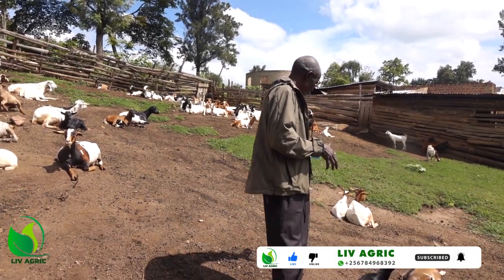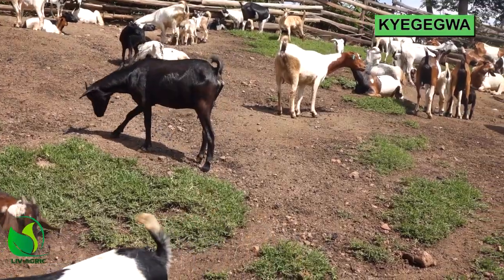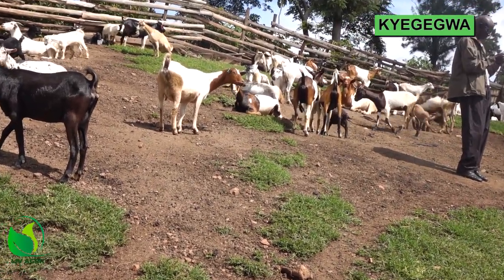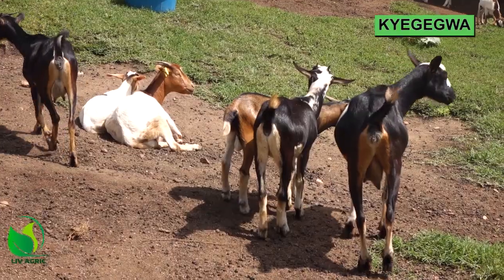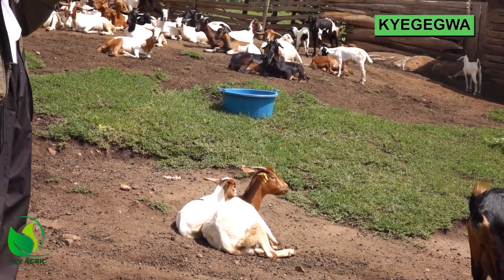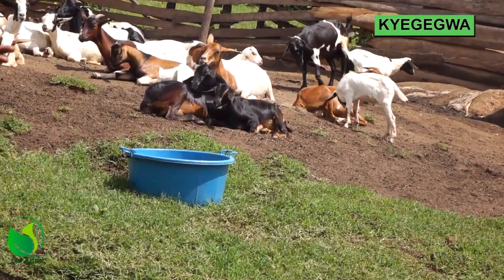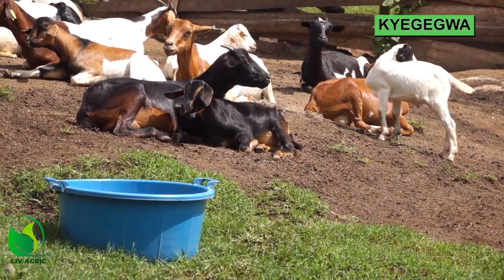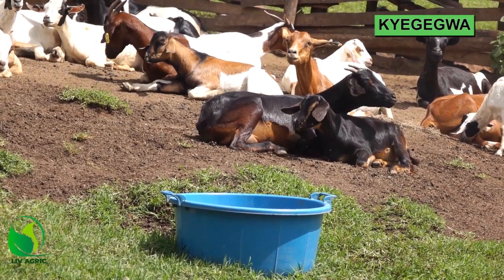You see, as they are here, they are healthy. But how can you know that they are healthy? You just look at the skin itself, how it looks. Feeding, that trough you are watching here, is for giving them water. And in that water, what we do, we put our herbal medicine. One, for vaccinating them or controlling the diseases. Two, in case some fall sick, they can be treated.